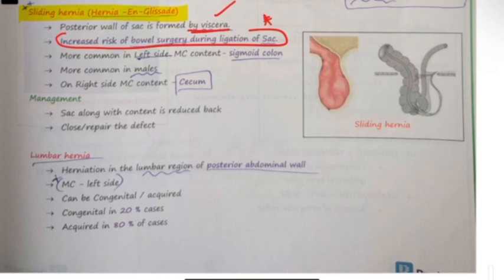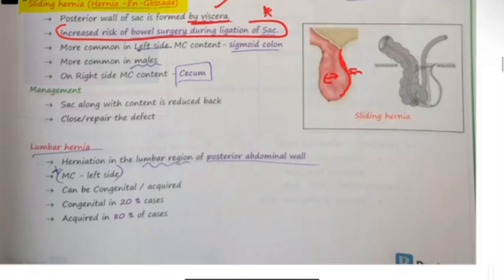Okay, so just like this. Here this is the sac and this is the posterior wall of the sac, and it is involving the bowel also. So whenever we are trying to open up this sac, there will be a possibility that we will injure this bowel. Okay, this is usually known to be more common on the left side, and the most common content being sigmoid colon. Sliding hernia is more common in males, and it can also occur on the right side.